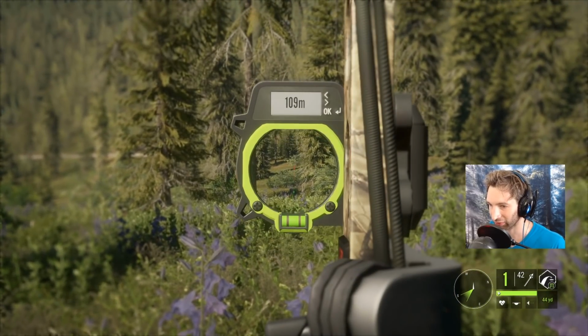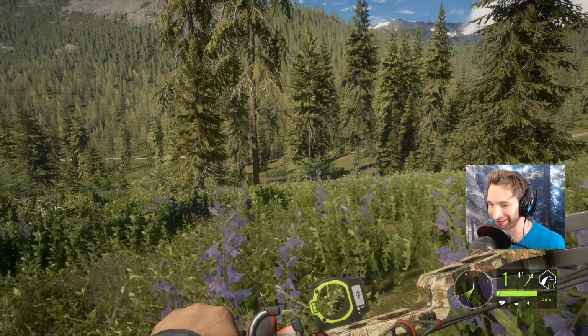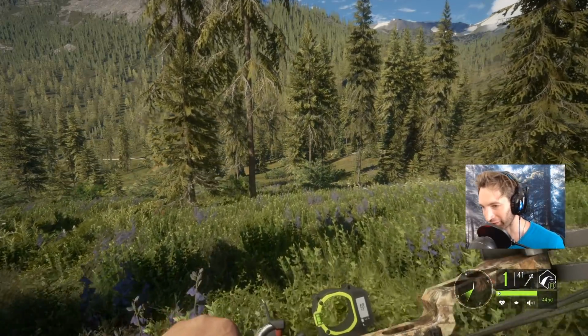115 is 110 will work. Oh, what a perfect shot. 116 yards. And I think we got a double lung heart shot. At least I don't think we're going to hit spine. Let's go over and go find out.